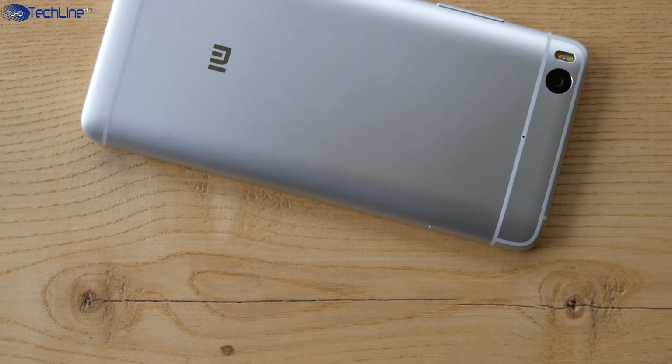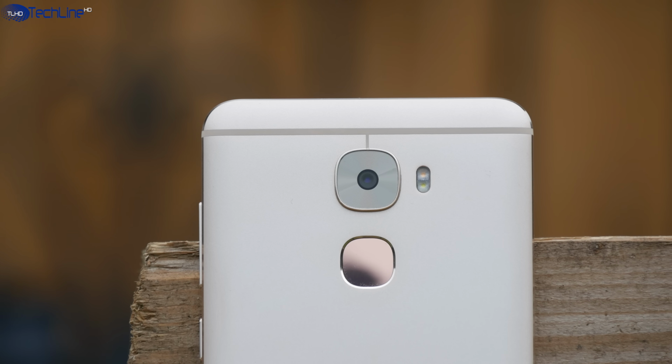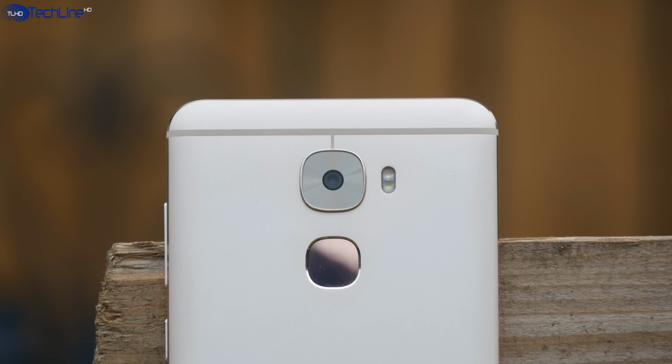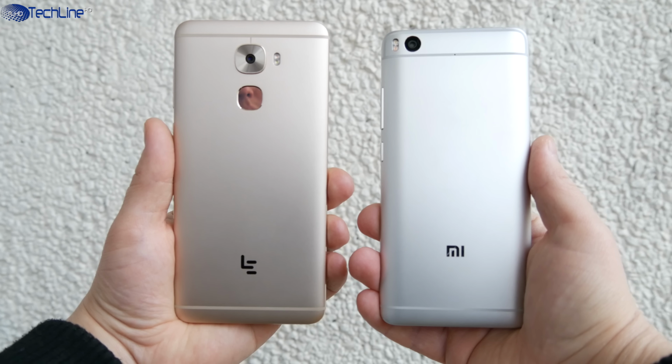When it comes to optics, the Mi 5S has a 12-megapixel snapper, and the LeEco Le Pro 3 has a 16-megapixel shooter. Unfortunately, neither phone has optical image stabilization.